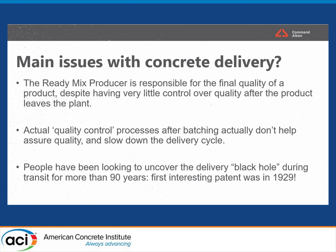Why these sensors? Why these in-transit measurement systems? Because the ready-mix producer is responsible for the final quality of a product, despite having very little control over the quality after the product leaves the plant. We put a lot of effort into having a very good mix design and controlling the material, and then when it leaves the plant, it's in the hands of the driver. He can add water. We cannot really check on him most of the time, so we're at the mercy of their behavior. If they weren't paid last week, maybe you'll have bad concrete.